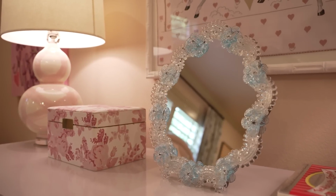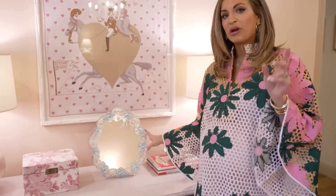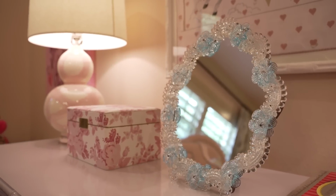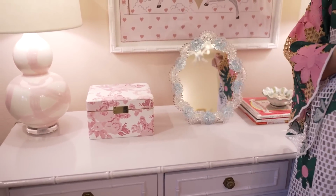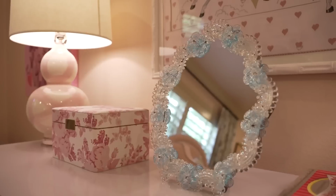This mirror is Murano glass. Again, another Round Top find. I got it at Blue Hills in Round Top, and I always think that they have the best deal on Murano glass. And then this is the Love Shack Fancy Pottery Barn little jewelry box collaboration, and she is her mother's daughter and loves to layer jewelry, just as I do.